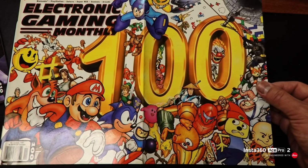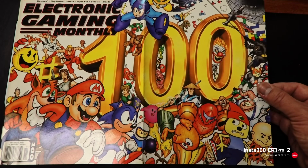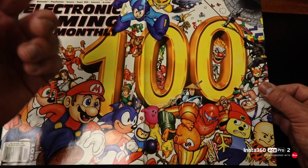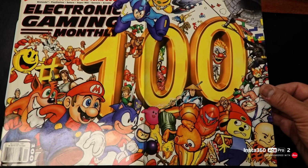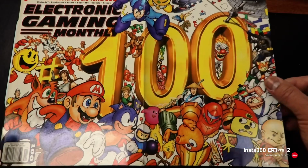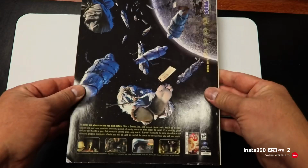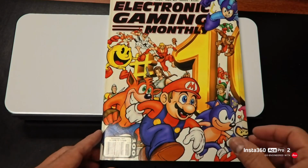As you can see, it has this nice pull-out cover that has the top 100 games and their characters. It's really cool. You can see Mario, Crash, obviously Pac-Man, Mega Man, Donkey Kong, Q*bert, Parappa, Raiden, Batman, Star Fox. So it's really cool artwork. In the back is going to be an ad for Enemy Zero by Sega. So let's take a look.